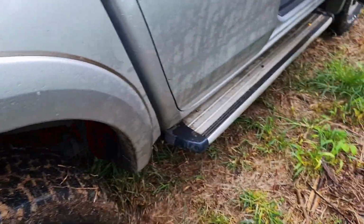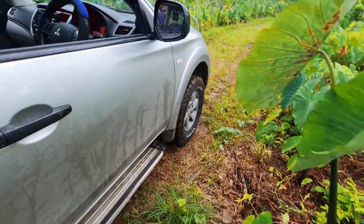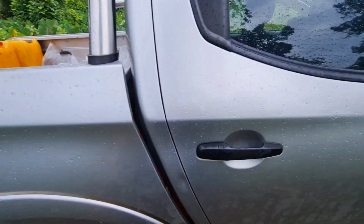So these are fairly new tires, probably 2 to 3 days old now, and I couldn't have done this without them on the plantation. It's really important to have good tires, because good tires give you a good ride, and as long as the car makes it to the farm and back, that's good for me.